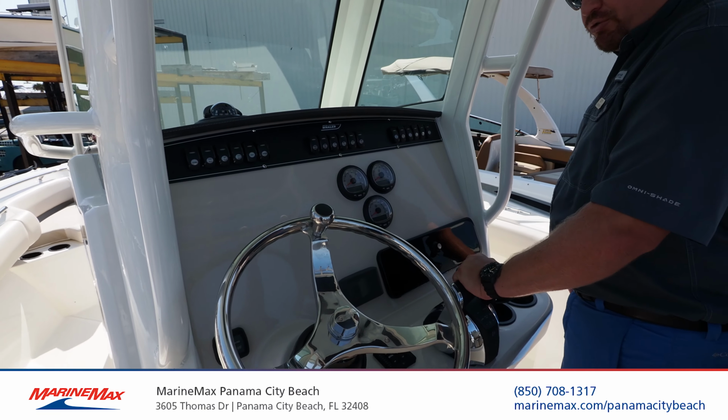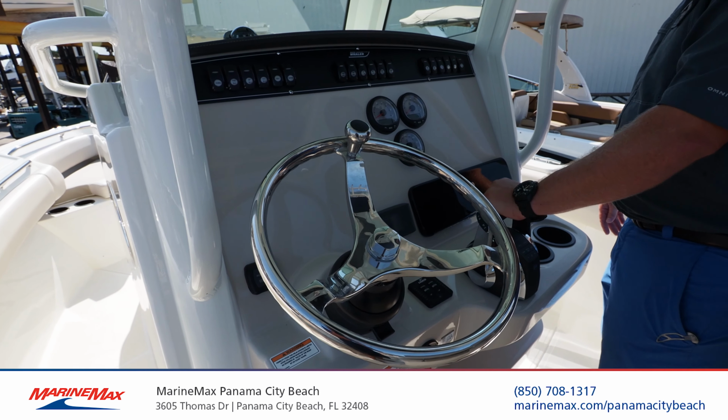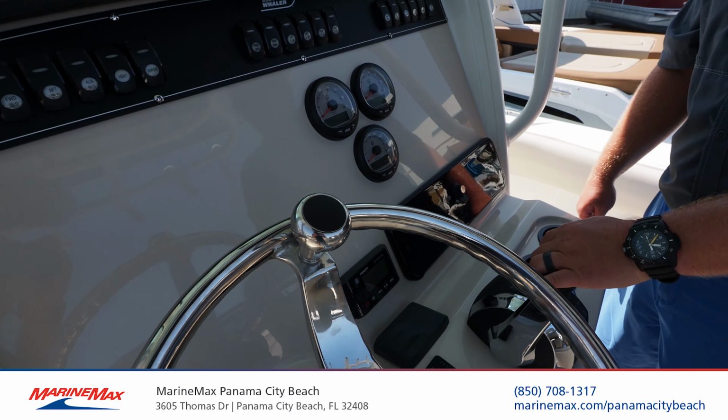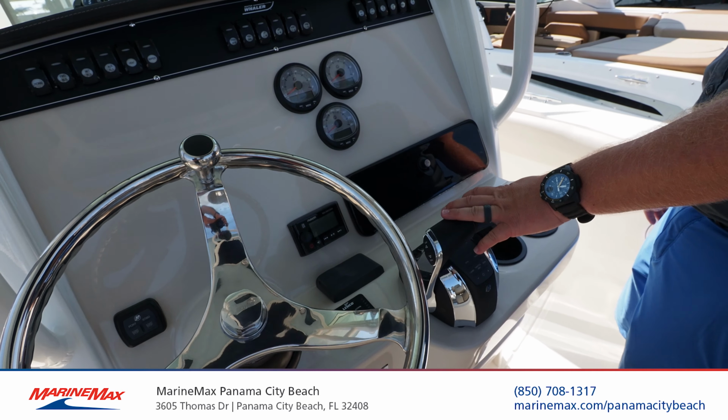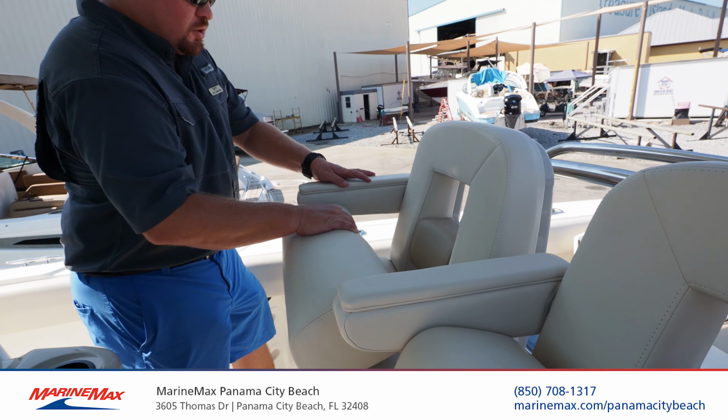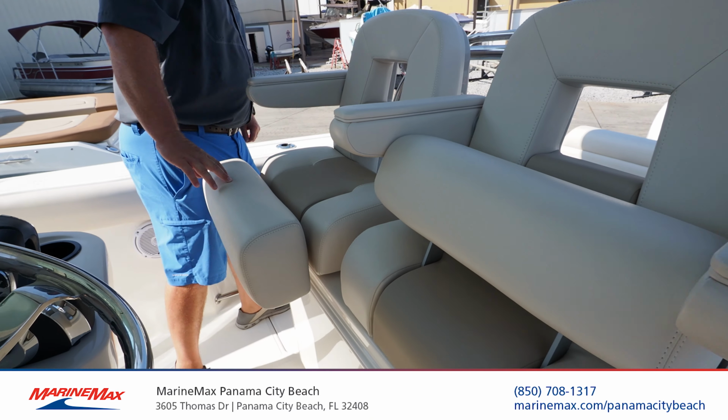Phenomenal Mercury digital throttles, super smooth. Great stereo system always from Boston Whaler with the Fusion, the JL speakers. Very comfortable helm seats. Fold down bolsters.